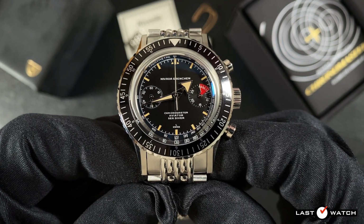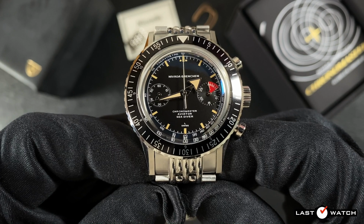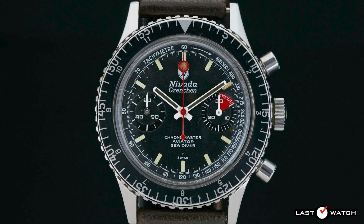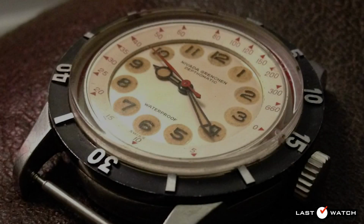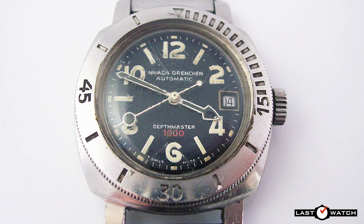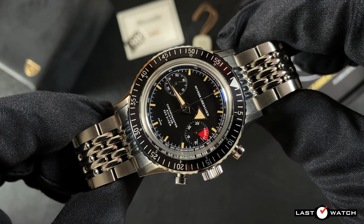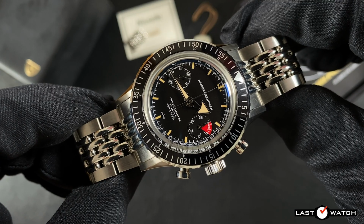Nivada gained a reputation for building tough, reliable watches, a reputation that was cemented further in the 1960s with some breakthrough models. 1963 saw the release of the original Chronomaster, a 200-meter water-resistant chronograph. 1964 introduced the Depth-O-Matic, a diver's watch with a built-in depth indicator. A year later, in 1965, Nivada released the Depth Master, another diver, but this one came with the added capacity to withstand the pressure of 100 atmospheres or 1,000 meters of water resistance. It's fair to say that Nivada were competing with, if not beating, the other big name brands. You know who they are.